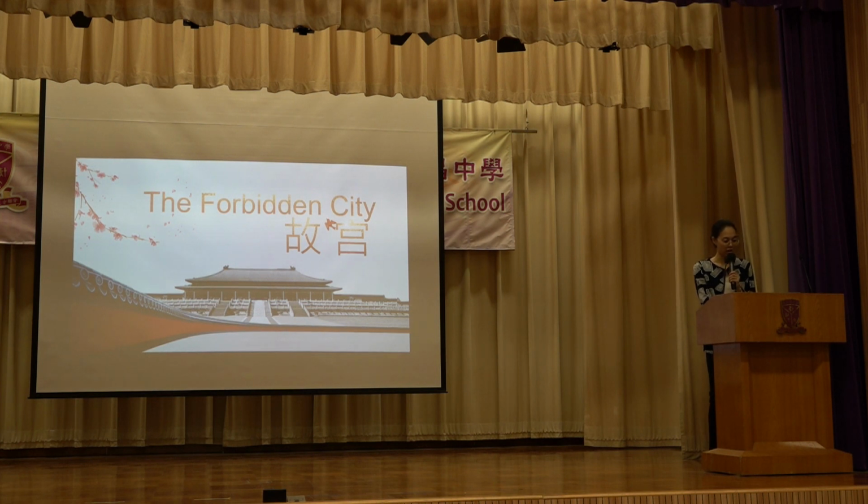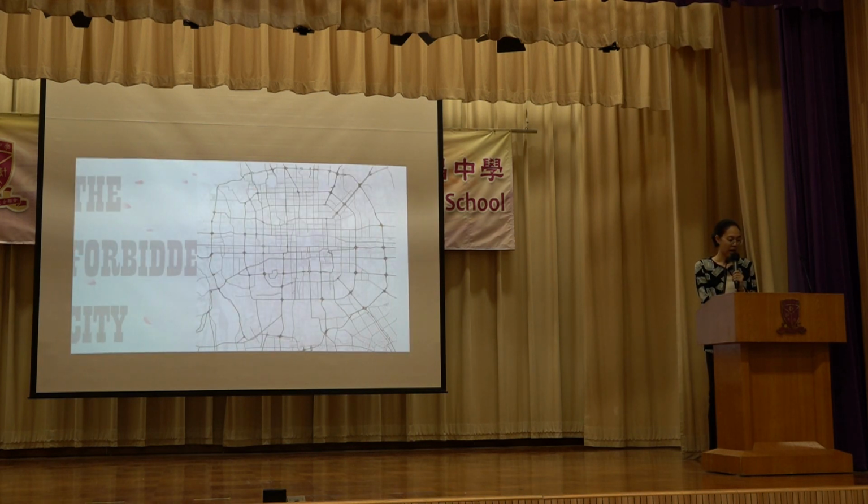Hence, I would like to take you on a walk along the map and get to know something interesting about this place. As you can see from here, there's a map of Beijing. So where is the Forbidden City then? Do you know? Is it in the very north? Very south? In the middle, right? Yes, it's in the center of the city.